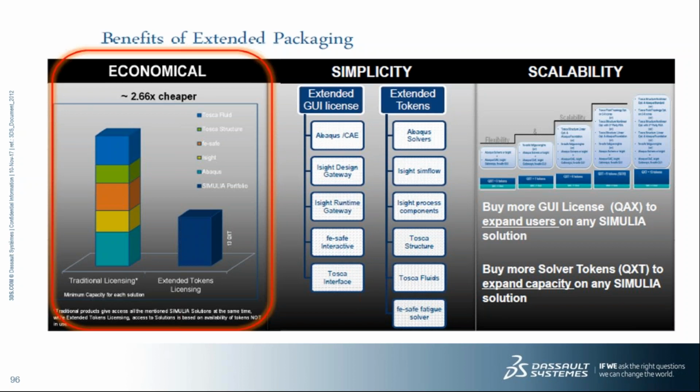The same set of GUI interface can be used to interact with all 4 software GUIs, and the same set of solver tokens can be used to do the solving, whether you are using Abaqus, Isight, FESafe, or Tosca. The same set of tokens can help you solve and integrate multiple solvers, as well as scale up and speed up your process on high-end machines, HPCs, and more-core machines. Thus it is more economical, simple, and scalable.